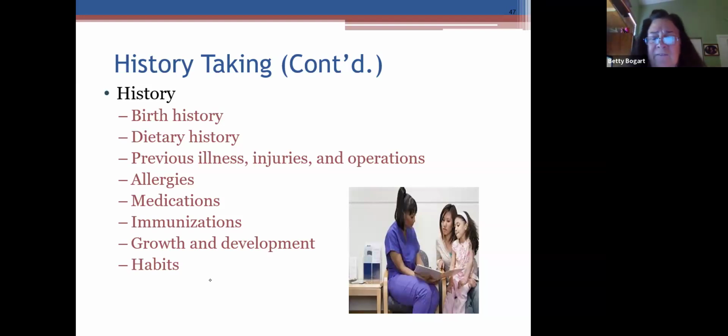Again, looking at growth and development. And if this child's being admitted to a hospital, what are their habits? What is that pacifier they cannot live without? Or that blanket or that doll, et cetera, et cetera.